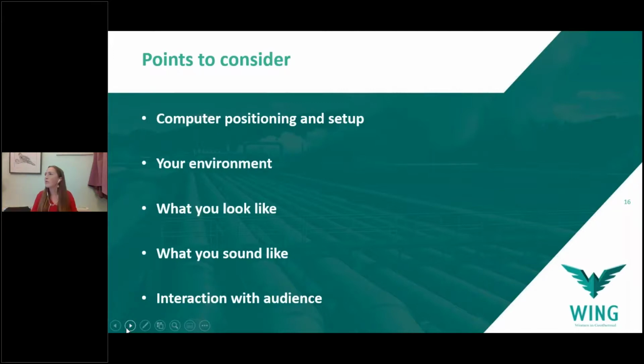The lighting's quite good. So you don't want a light behind you. You don't want it to be too dark. You also don't want a light right in your face so you can't see your face very clearly.